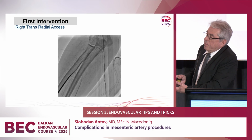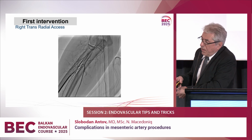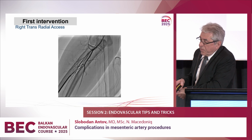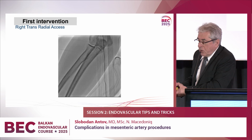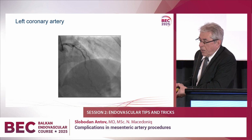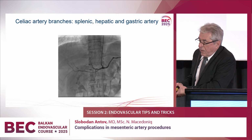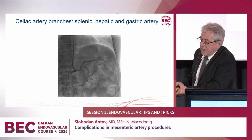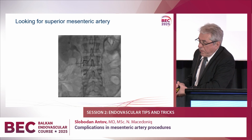After this, I will show you, run through the interventional procedure. This is the pre-procedural forearm angio that we perform. Right coronary artery without disease, left coronary artery without disease. And this is the aortography, which shows the same findings. Celiac artery branches, splenic, hepatic, and gastric, are patent and normal.